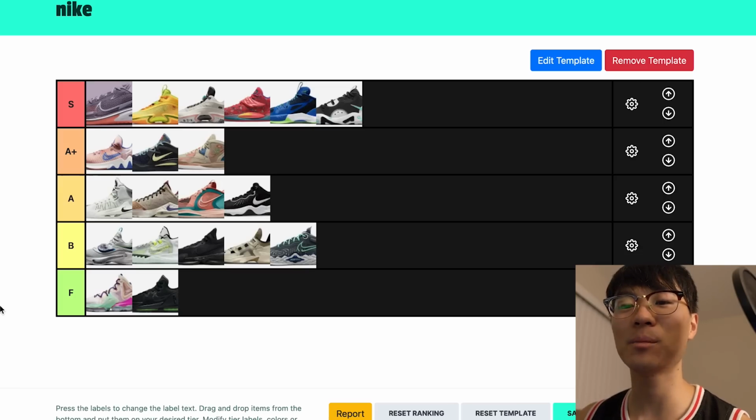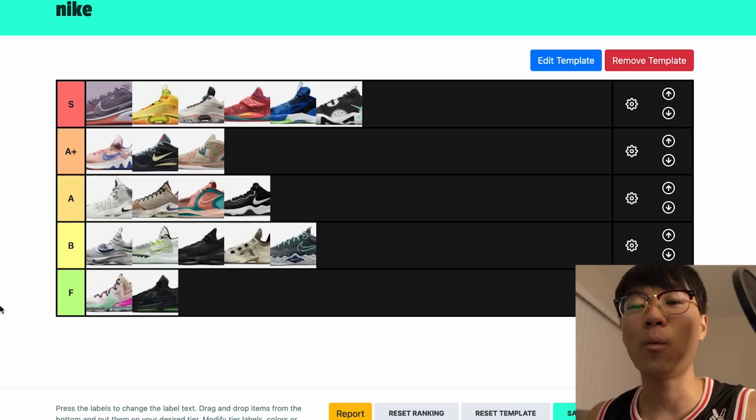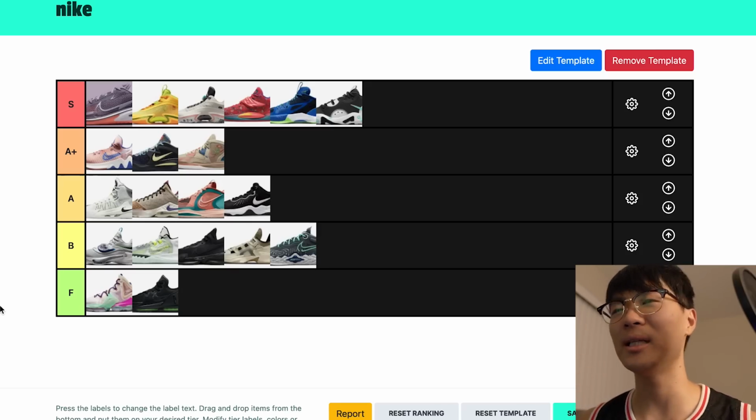But anyways, this is my list. Of course, this is all my opinion as well, based on what I want in a basketball shoe. So if you disagree, tell us what your list would be down in the comment section below.